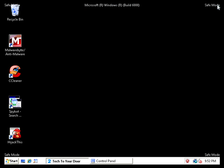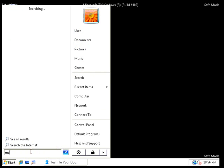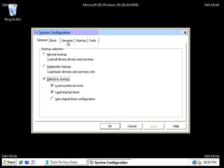I'm just removing a couple other goofy things. No reason for the Windows Welcome Center to start up every time I start the computer. Now we're going to go ahead and restart the computer back into its regular mode, see if we can't test to see how good we were.